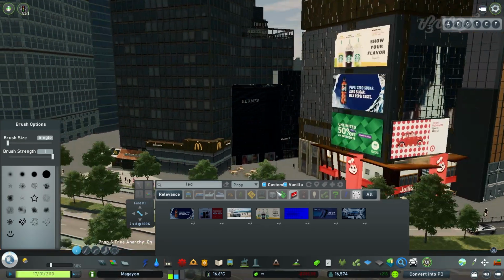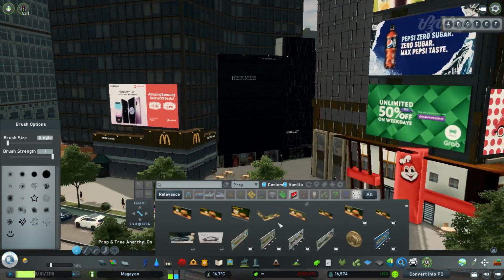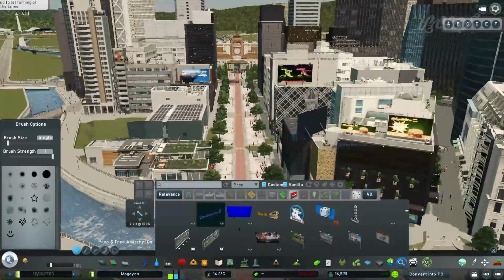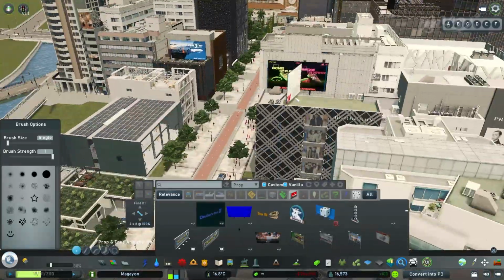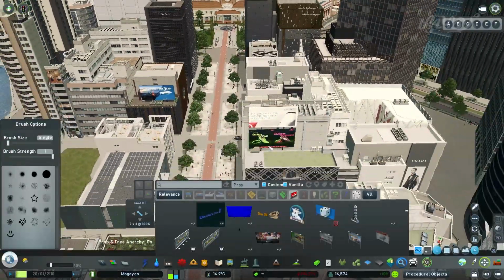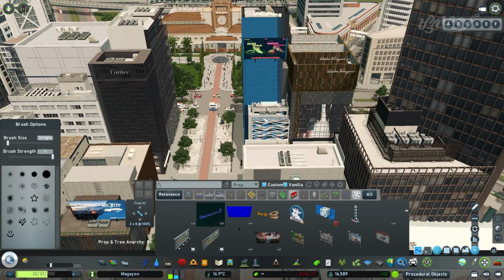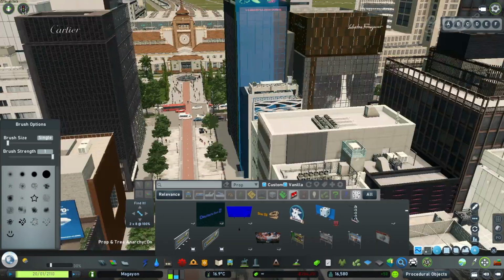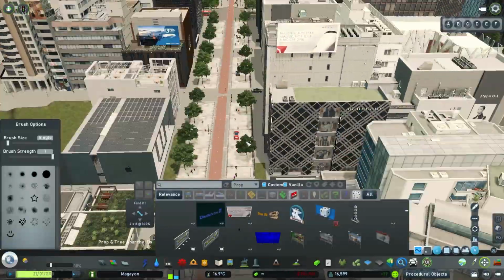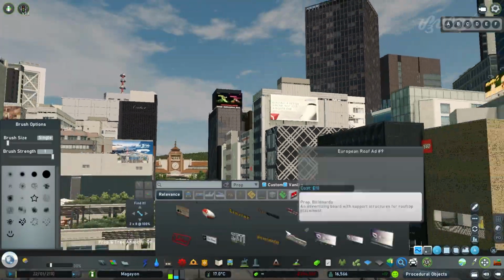Now we are here at the detailing part, placing a lot of ads and billboards. I think I should have a better collection of billboards because they're basically the same size and they're a little bit out of date. We still have an Intel Core 8th generation, an iPhone XR, Samsung Galaxy S9. This was from 3 years ago, I guess, or 4. But yeah, it sells the vibe.